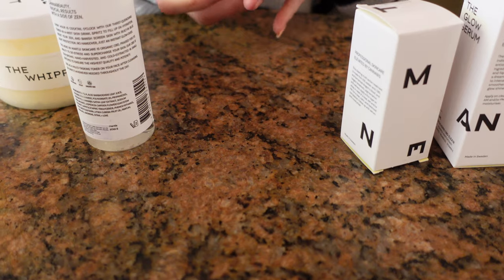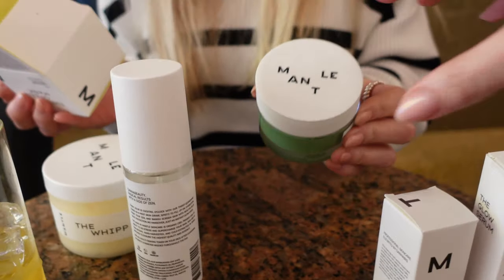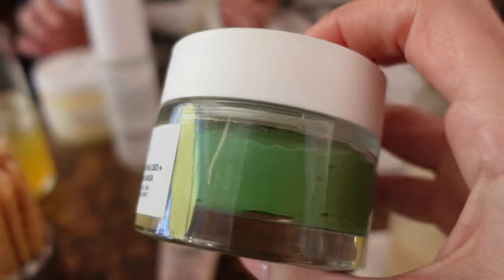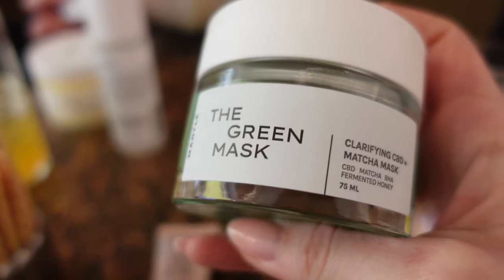This is MANTLE, which is a Swedish brand. It's completely new to me, and they're a skincare brand that's elevated by organically grown CBD. This is their green mask that's enriched with matcha. It's got fermented honey, salicylic acid, CBD, and it's great for congested skin.